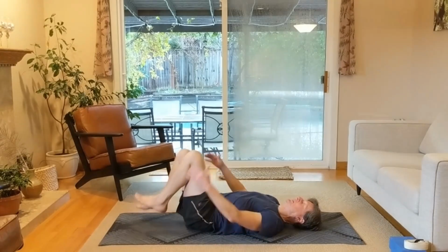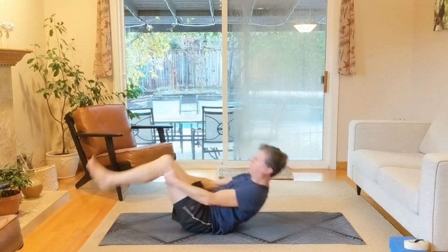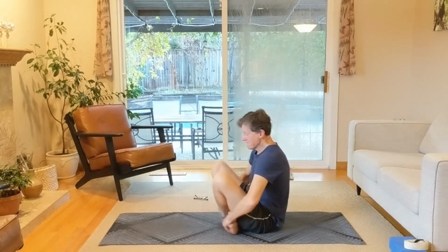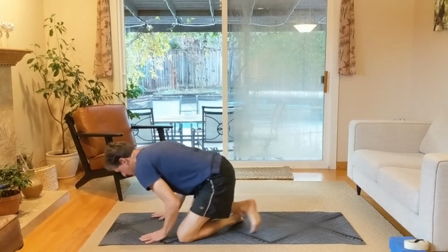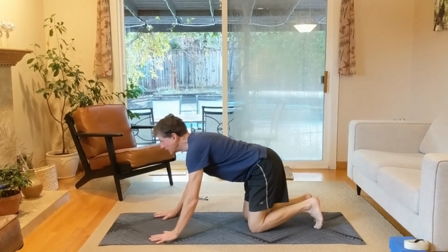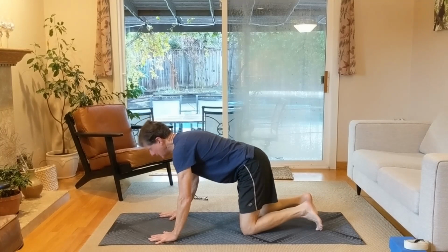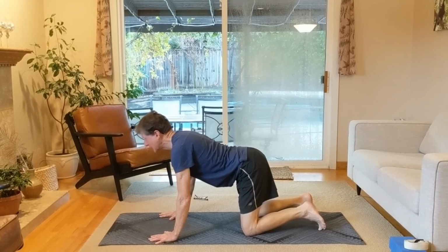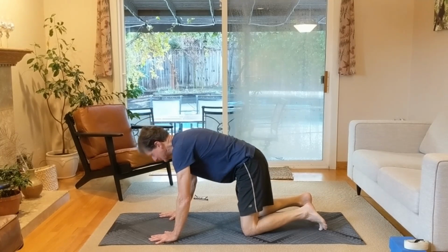And then knees in, rock yourself up. Come onto your hands and knees. Let's do cat-cow a few times. Inhale, belly down, head up. Exhale, round in the back, tucking the chin. Inhale, cow. Exhale, cat.